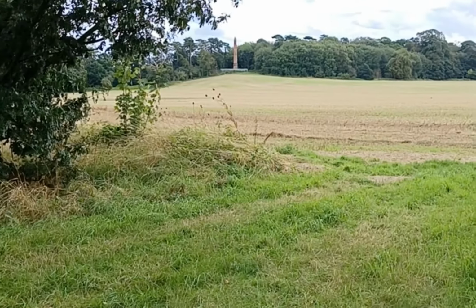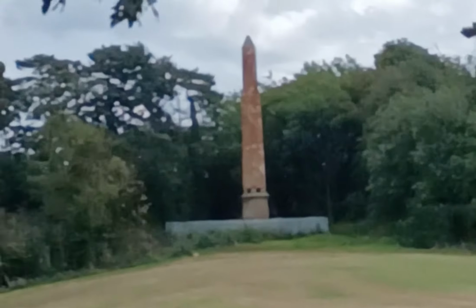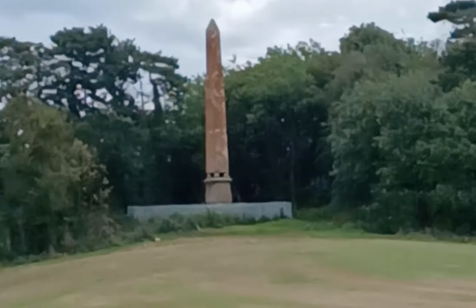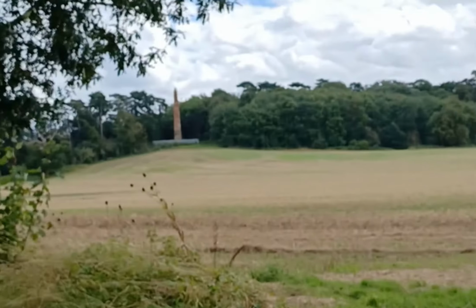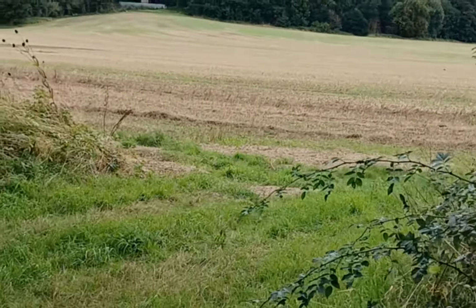There's the Obelisk in the distance there. I'm trying to zoom in on it a bit. There you go. We used to call it Needlewood when we were little. It's like a big needle, isn't it? Yeah, or a point or something. So there is a trail that goes around that into the housing estate.